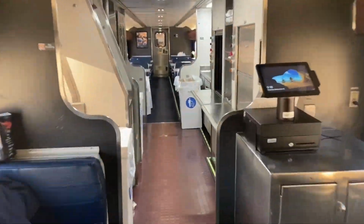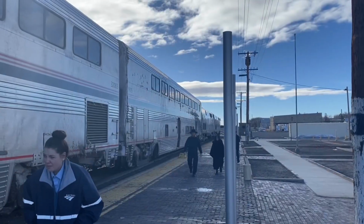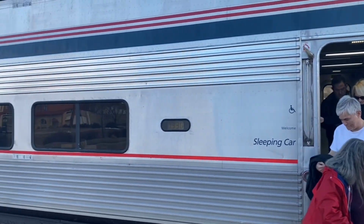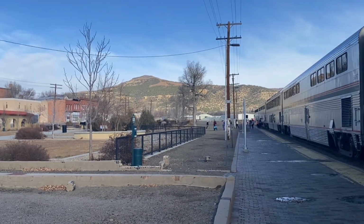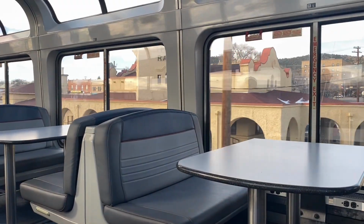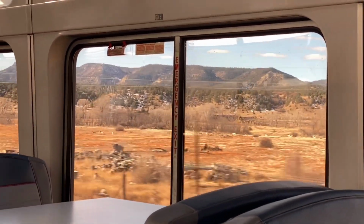About 15 minutes later, we walk back to our sleeping car to detrain at Raton Station for our next fresh air break. We depart at 10:30 sharp to continue our travels through the New Mexico desert.